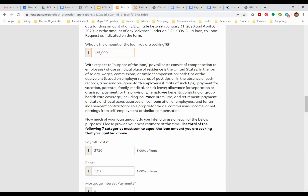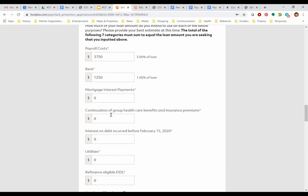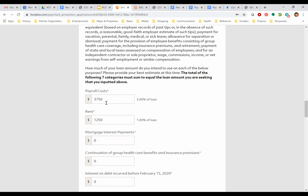So the next section is you have to enter how you plan to use your Paycheck Protection Program loan. Let me just tell you at the outset, the only way to get forgiveness on this loan, which is what all of us want, right? We all want free money. So the only way to do that is to spend 75% of your loan on payroll costs and the remaining 25% on one of these other eligible expenses. And these are the only eligible expenses, right? So if you end up not equaling your total amount of your loan here with these eligible expenses, then a portion of your loan will likely not be forgiven. So in this case, if we're getting a $125,000 loan, 75% of that amount is $93,750.